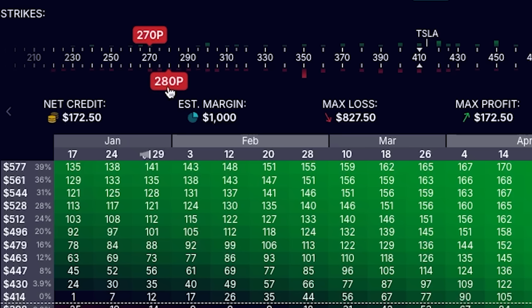But to make this a bull put spread, I'm going to turn around and purchase a $270 strike price. Now, the reason the $280 is the one that I'm selling is this one is more of an expensive option. So I'll sell this one, and then I'll buy this one, and I get to keep the difference. Well, what is that difference? It's right here. It's $172 would be the credit that I'm getting for this trade.